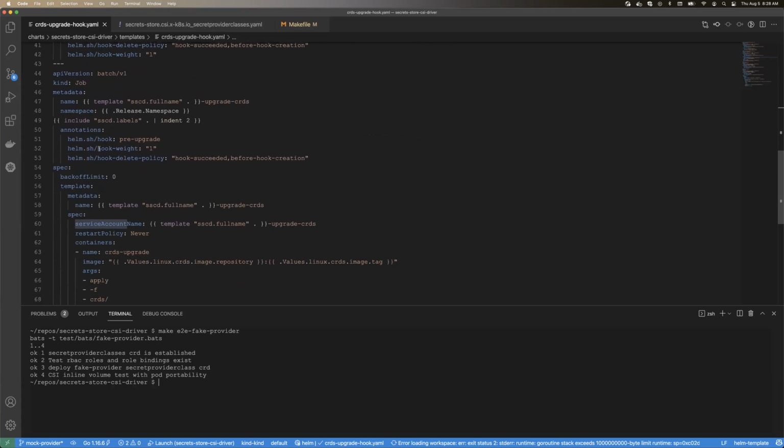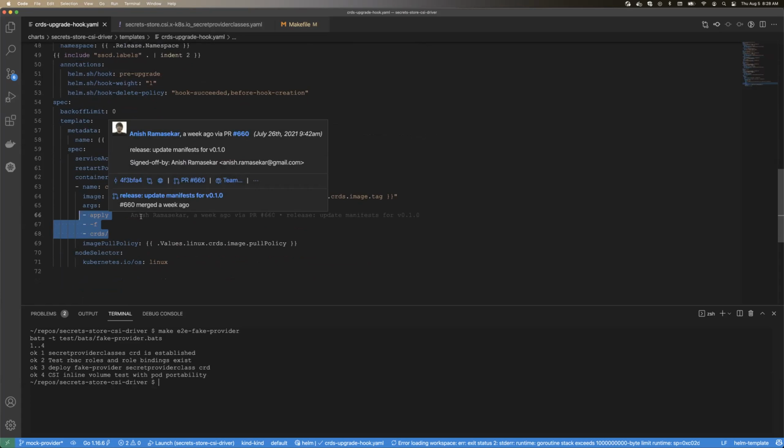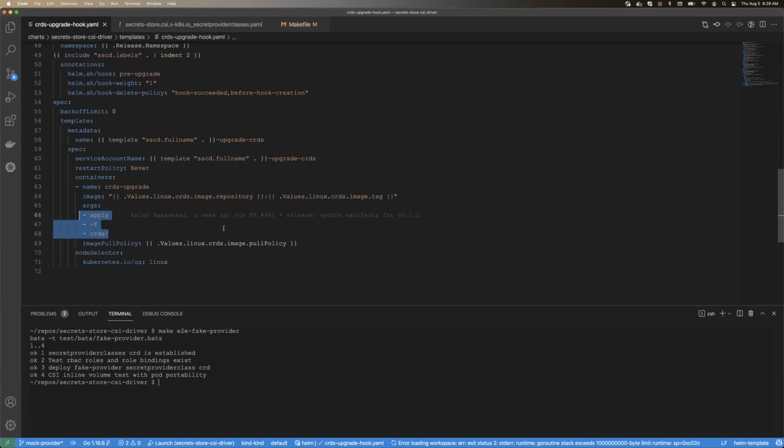And then we have a job. So initially we had a pod. The way we had implemented it, we just had a pod, using the same image, and it was just doing the cookie cutter apply. But then the issue we found was it was not waiting for this command to be fully completed, and it was exiting before that.